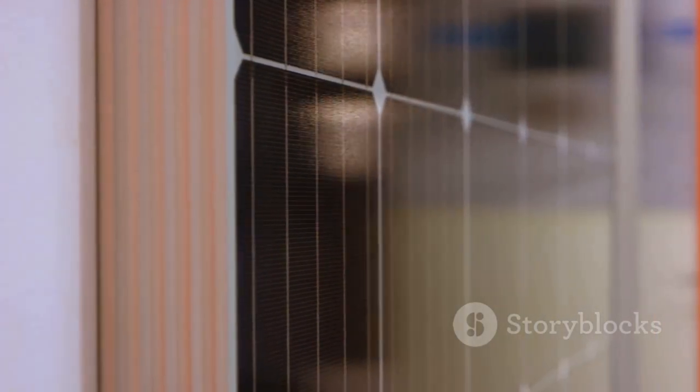Provide a wire and electrons flow to the other side to recombine with holes. That's your current, DC electricity. And that is how a solar cell works.